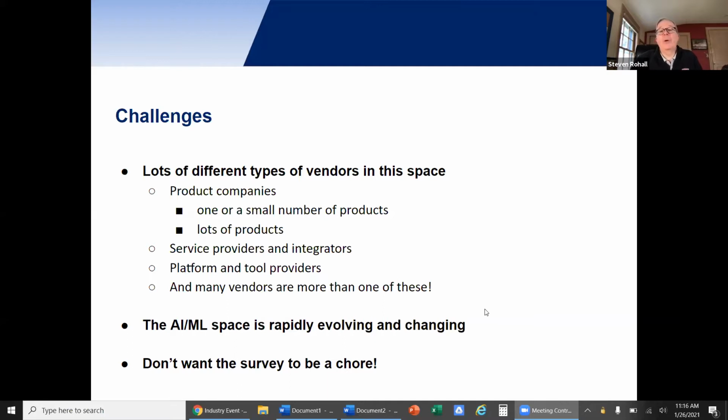And finally, we don't want the survey to be a chore, right? You're doing the government a favor here by helping us characterize the landscape of artificial intelligence and machine learning. And the last thing we want to do is to wear people out by asking them to take a very, very long and very, very complicated survey. So that's certainly not our goal. Christy, can you move ahead?